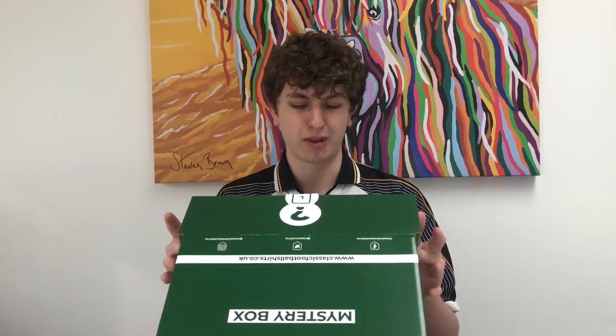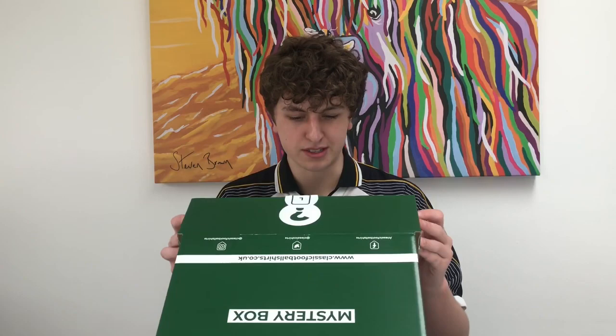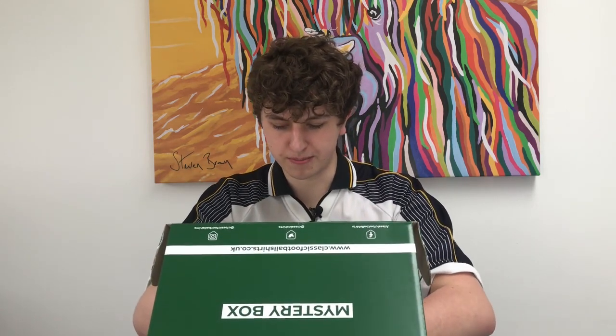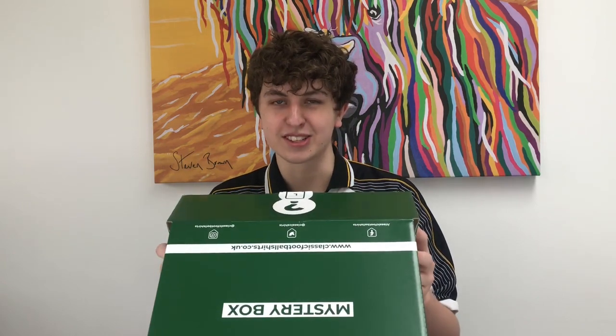But actually from opening the box, you get a whiff of, I don't know, like a granny smell. Can't really describe it. Like when you go to grandma's house, a fusty smell. It's really old smell. I think it's the shirt actually. And there's everything inside the box. But yeah, let's get into the box.